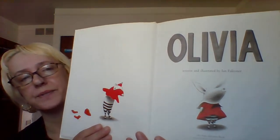The author of this book is not on the outside cover or the front. Actually, it's on the inside cover. This book was written by Ian Falconer. Ian Falconer is the author that wrote this book. And guess what? The person that drew the pictures, who is called an illustrator, is also Ian Falconer. What a talented individual, boys and girls.